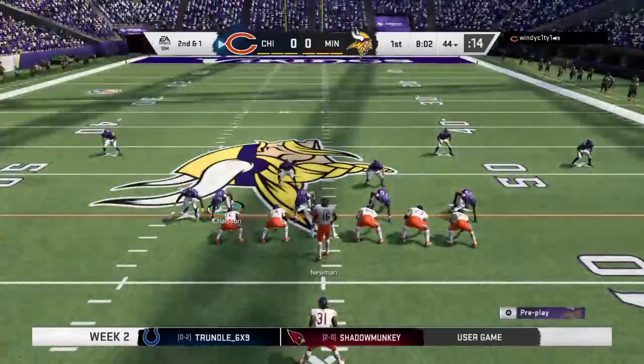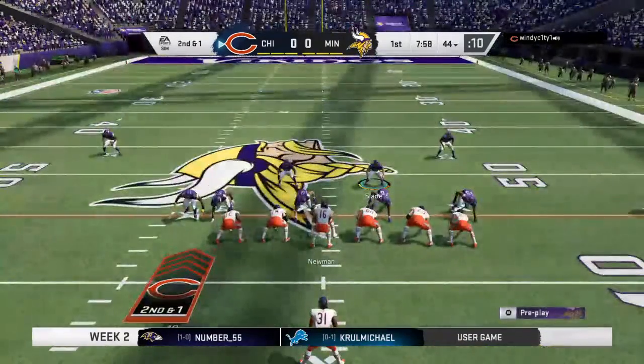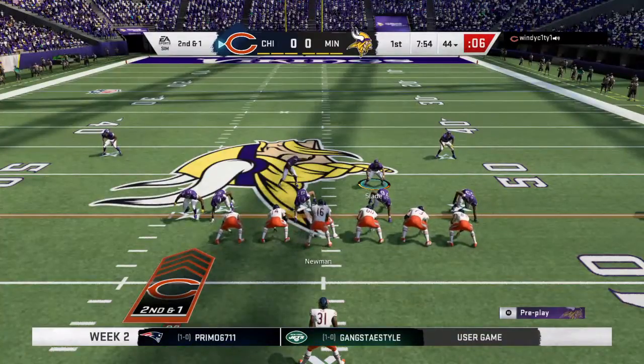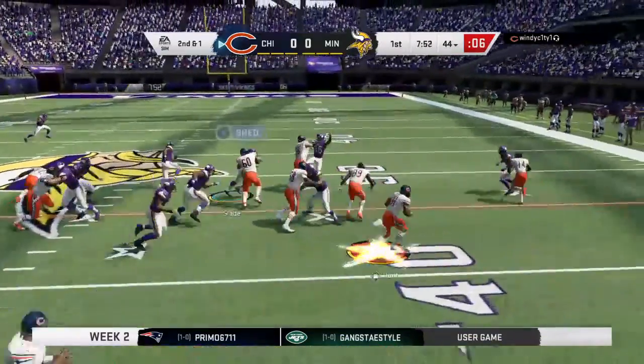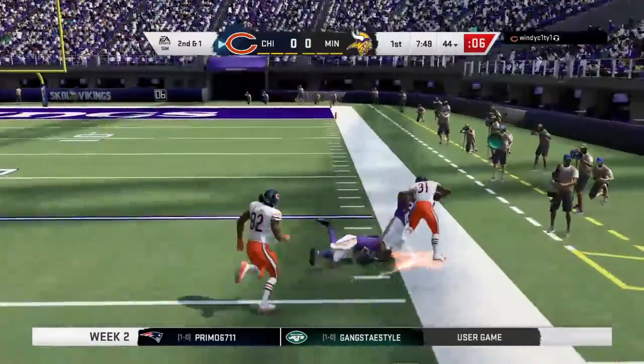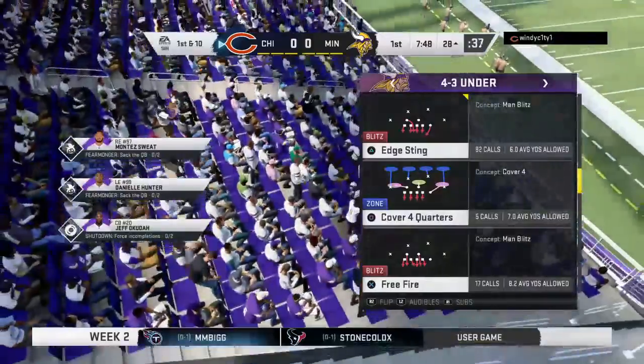That last catch short of the marker by just a yard leaves him with a very manageable 2nd and 1. Watch twins. A first carry now for Kareem Hunt. A gain of 28 yards there and give him a first down.